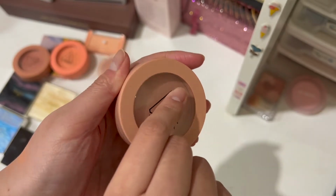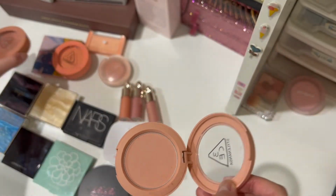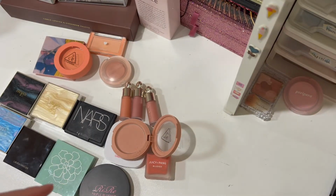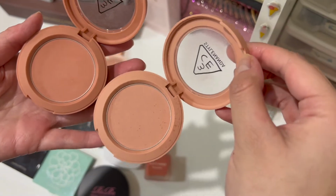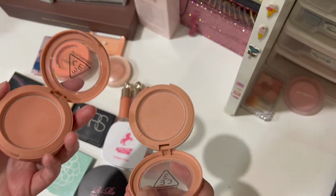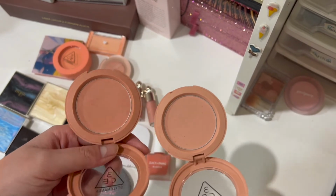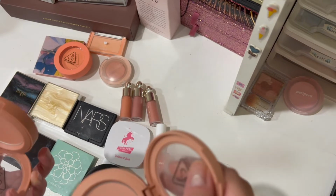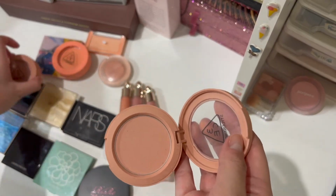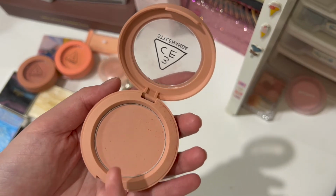The newest one to my collection is Nude Peach, and this one is even lighter than Rose Beige, and it's basically the same shade but a different tone, if that makes sense. So we can see that this one is more just peach beige, and this one again has that more pink and rose tone to it, but these are absolutely stunning, and I really like using this all over the face, especially in winter where my skin is a lot lighter.